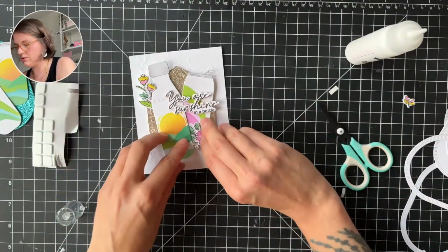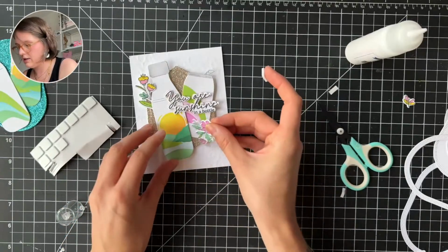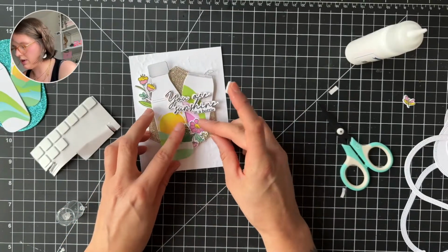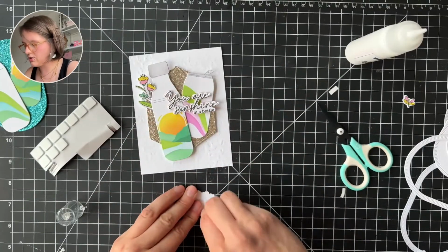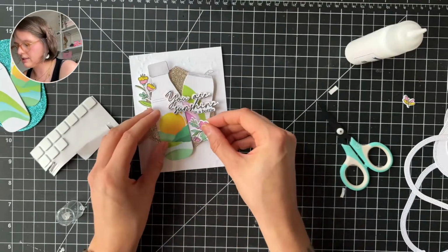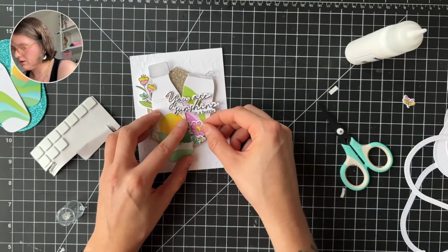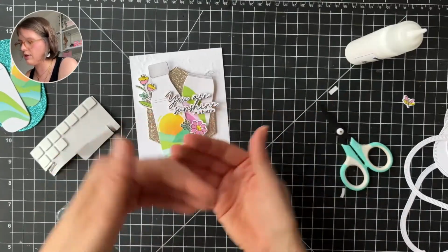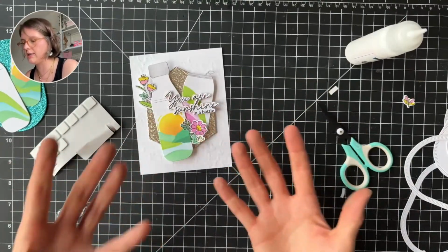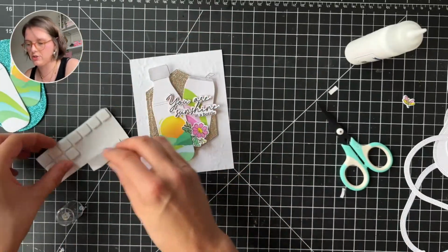And I also need to adhere my flowers. They are not adhered yet. So I'm just trying to put them so they are overlapping, which is always a good thing to create more dimension and texture on a card. If you have things overlapping and peeking out from behind, it just enhances this effect of dimension.